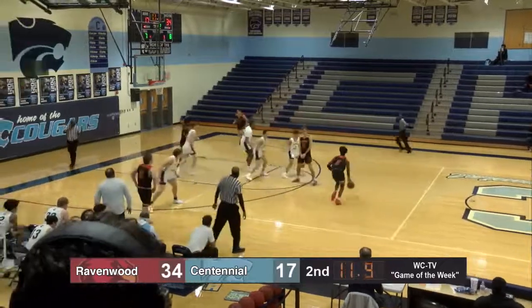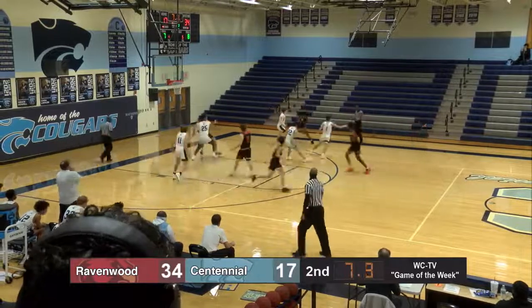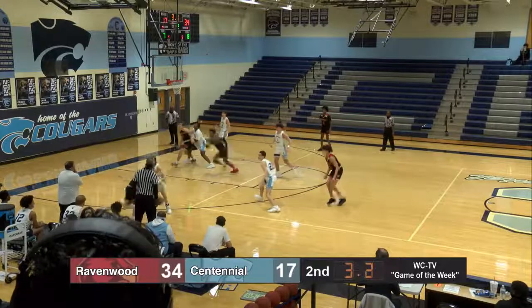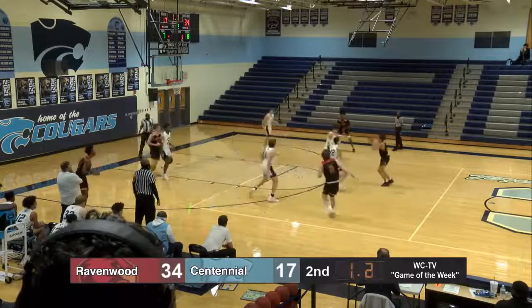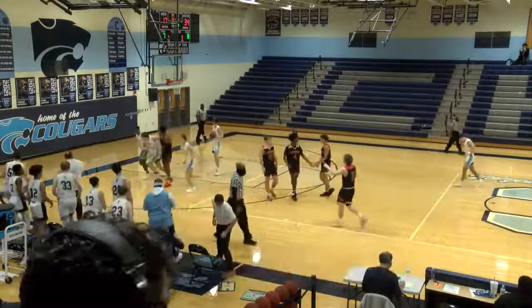What are we going to get? Miles Pollard on the handle here. Oh, he's open. Lamono again thought he was going to go up with it. He will go up with it this time from downtown, and the three will fall short.